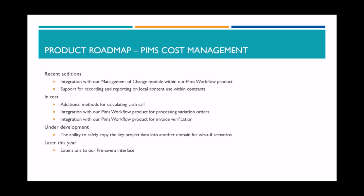We've created a nifty tool that's in development at the moment where you can do high-end what-if analysis. So you can take basically a copy of the whole project, put it into a separate domain within Pims, and go and play around with that, look at different trends, and see what the impact is without touching and risking your current project. And later this year, we're going to do some additional enhancements to our Primavera interface.